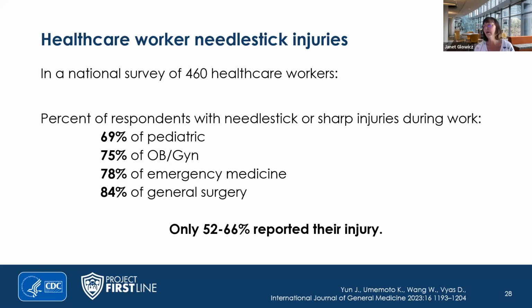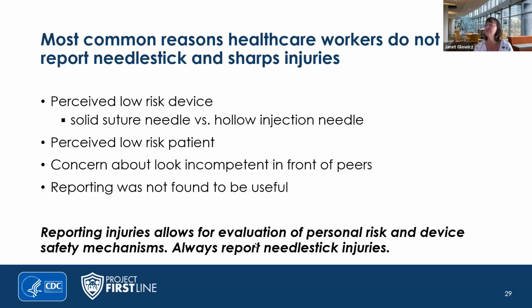Only half of them reported their injuries. Half to 2/3 reported their injuries. So why did they not report their injury? They didn't report their injuries because they thought the device was low risk. So many times they had a needle stick injury while putting sutures in during surgery, and they felt that the suture needle was a lower risk device than a hollow injection needle.